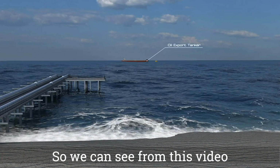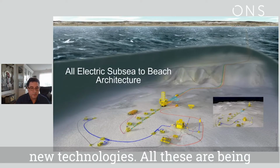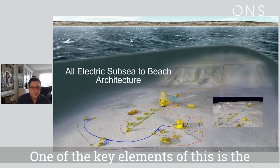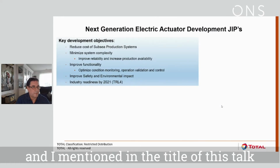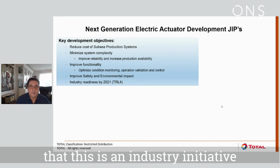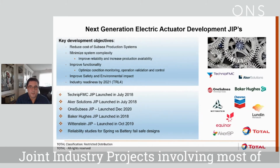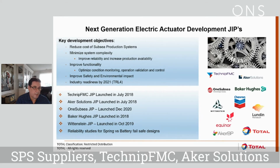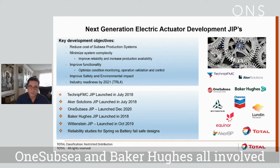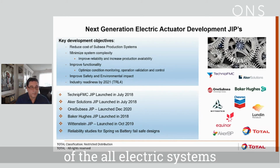So we can see from this video that the electrification of a subsea production system involves a lot of new technologies. All these are being progressed today. But one of the key elements of this is the all-electric actuator, the valve actuation. And I mentioned in the title of this talk that this is an industry initiative. And we have a number of JIPs, joint industry projects, involving most of the major operators and all the major SPS suppliers in this, with Technip FMC, Aker Solutions, OneSubsea and Baker Hughes, all involved in JIPs, developing the next generation of the all-electric systems.